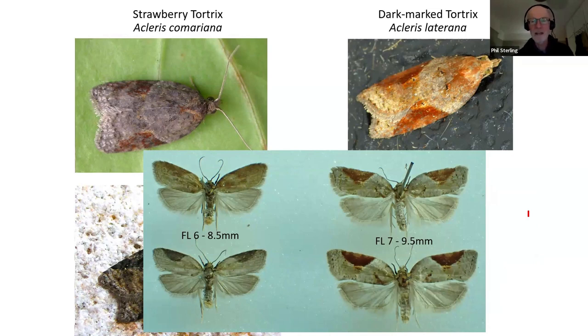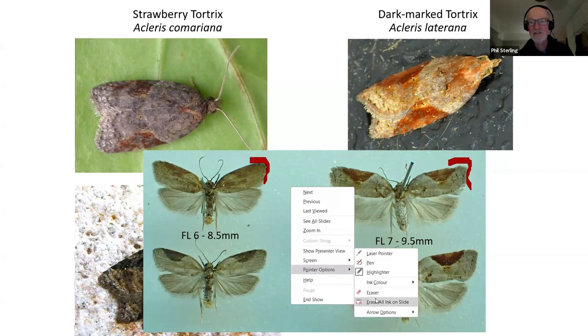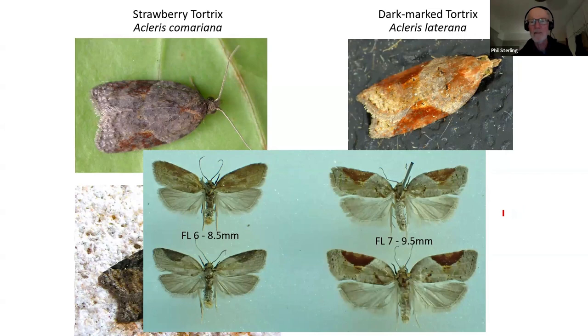But overall, if you look at the wing shape carefully, I think you can also see that in the dark marked Tortrix, the apex is very slightly falcate. It's almost got a hook on it. It's not quite a hook-tip type hook, but it's certainly that the trailing edge of the wing is a bit of a scoop as it comes out to the apex, and the tip of the leading edge comes down to meet it, so it almost looks slightly pointed. In the strawberry Tortrix, I reckon you could define that as being quite rounded. It's got a slight point, but it's certainly not falcate. So I think that is a key feature that separates them. Has it got a falcate wingtip or not? Measure the forewing: is it a larger example or a smaller example?